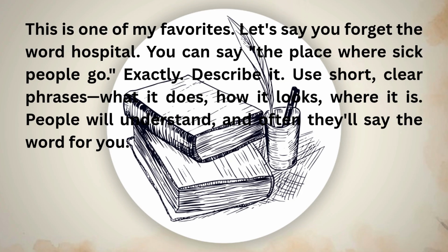This is one of my favorites. Let's say you forget the word hospital. You can say, the place where sick people go. Exactly. Describe it. Use short, clear phrases. What it does, how it looks, where it is. People will understand, and often they'll say the word for you.